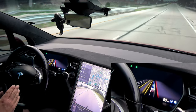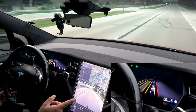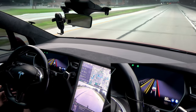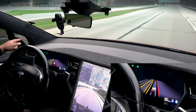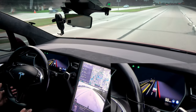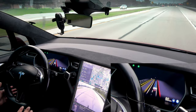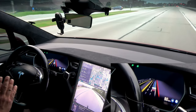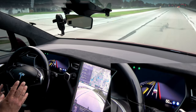It's showing all the lanes. It's also showing the no parking lane, the emergency lane. It shows the grassy center median as like a fuzzy, poor vision visual. It sees all the cars on the other side. I am impressed by how much it is actually showing.